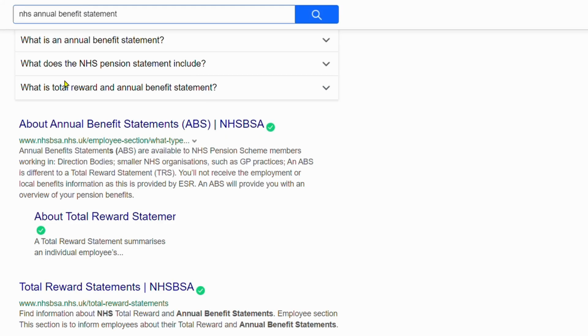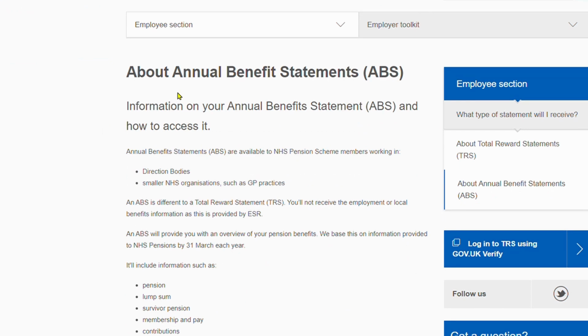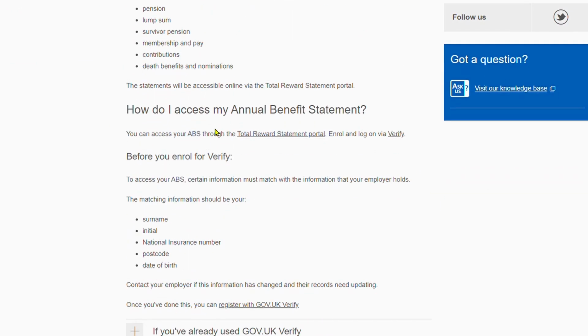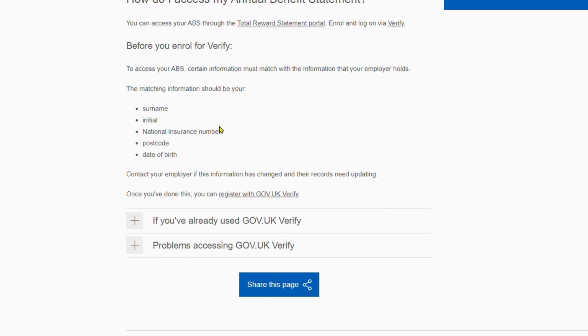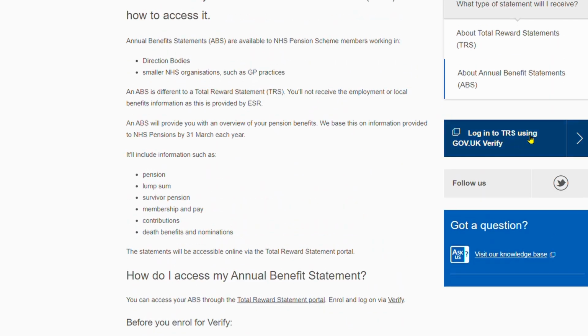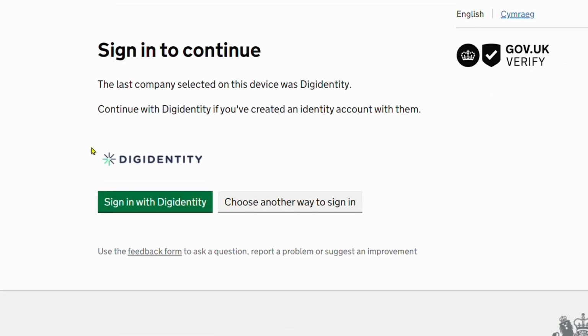The easier way to find out how much you're due to get is via an annual benefit statement through the Total Reward Statement portal, where you can also see the impact of taking retirement lump sums, where available, survivor benefits, how your pension is worked out, etc. Now, we did try to show you this, but for whatever reason, the gov.uk verified sign-in wasn't working, so I may well do a video on that for another day when it is actually up and working, just to show what this looks like.